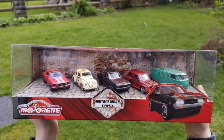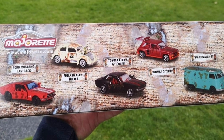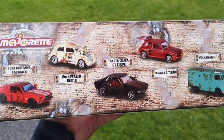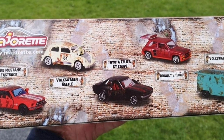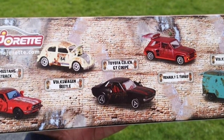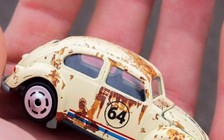All cars here have that rust effect on it. So again, here are the cars. We got the Ford Mustang Fastback, VW Beetle, Toyota Celica GT Coupe in black, Renault Turbo, and the VW Combi. So yeah, beautiful cars here, no waste whatsoever.